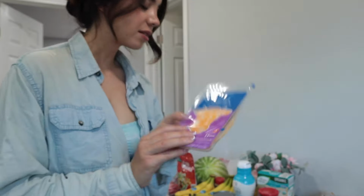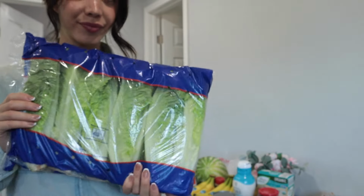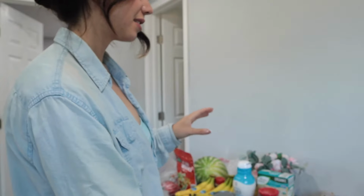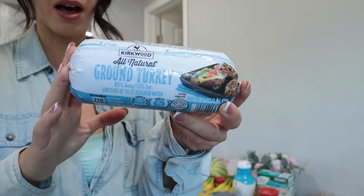Got some cheese, Monterey Jack, eggs, some Parmesan cheese. I want to start making Caesar salad. A big bag of lettuce. I've been seeing Caesar salads all over my For You page. It's making me crave them so bad. I got ground turkey for protein.